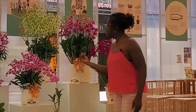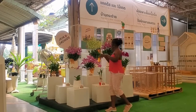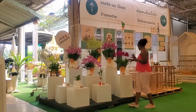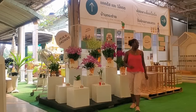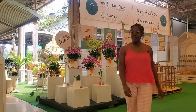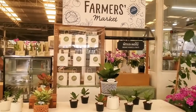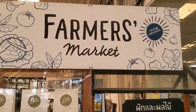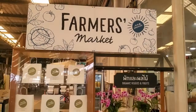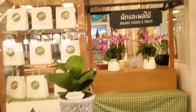And all they do is take the plants that are in the coconut husk and put them into the containers as gifts and display them. So you come and you purchase. Quite nice. I am in awe. There are other displays here. Here we have the farmers market. Yes, the farmers market. And so you get organic vegetables and fruits as well. And of course, the orchids.